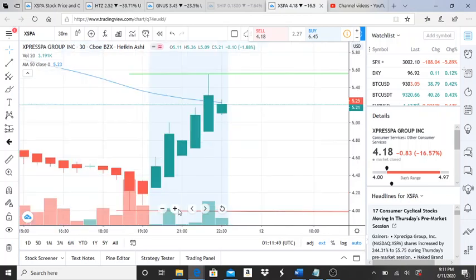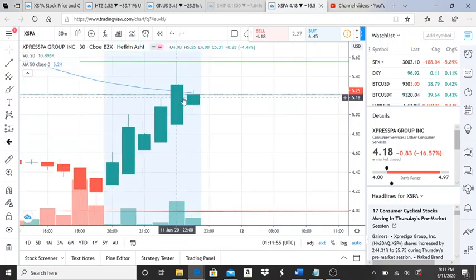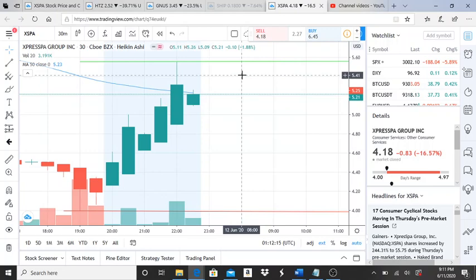So there are some key things to look at. Even though the bulls took care of bringing this one back up, they still managed to fall at 521, 2 cents below the 50-day moving average. Is that a lot? That's not a lot. That's just a 2 cent difference. But the more this stock continues to go up, the more bullish it can be, the more the bulls are in control.